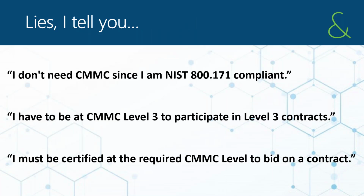All right, so this first one here: I don't need CMMC since I'm already NIST 800-171 compliant. Well, the technical requirements of NIST 800-171 are exactly the same as CMMC Level 3's. It turns out that Level 3 has more to it, which NIST 800-171 doesn't cover, such as 3 additional security domains or categories being covered. CMMC was specifically designed to include additional requirements to protect DoD supply chains, not to mention that CMMC certification also requires a third party to conduct the audit, whereas with DFARS compliance under the interim rule, you can self-assess. So there is a difference.